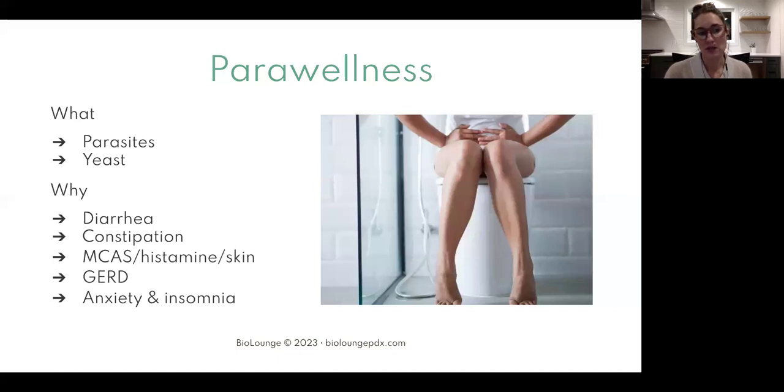We also see parasites associated with constipation, but oftentimes that's actually a manifestation of yeast overgrowth. Yeast overgrowth can lead to histamine symptoms, skin irritation, hives, psoriasis, eczema, and symptoms of mast cell activation syndrome. That's because the manifestation of yeast triggers the release of histamine from mast cells in the intestines. Sometimes we'll see GERD or acid reflux. And then yeast is also really associated with insomnia and anxiety. So this is our staple when we're dealing with any of these symptoms and when we're suspicious of a yeast overgrowth or parasites.